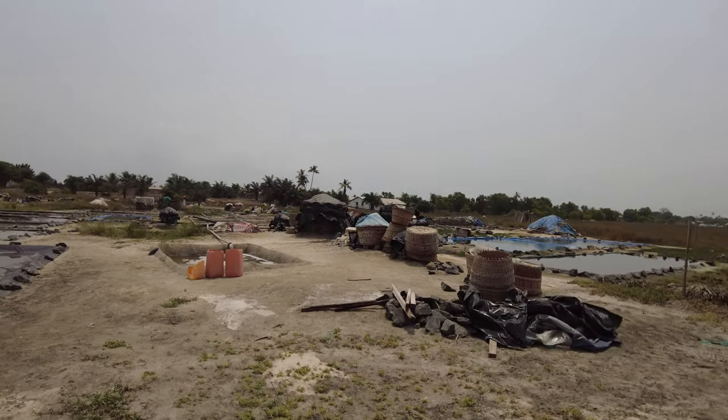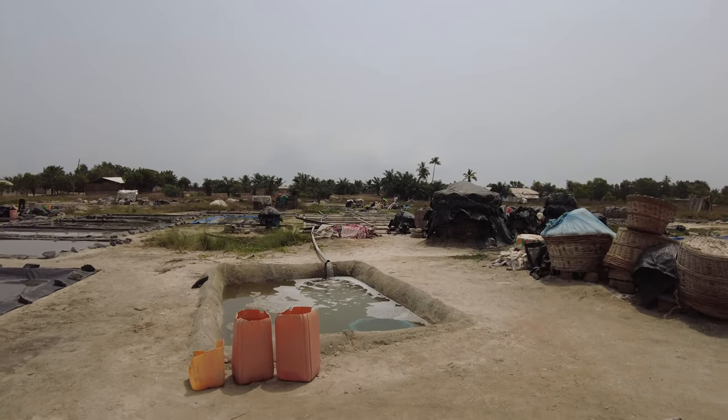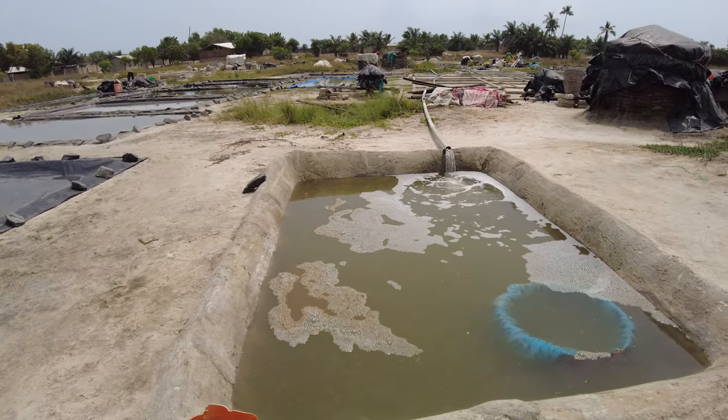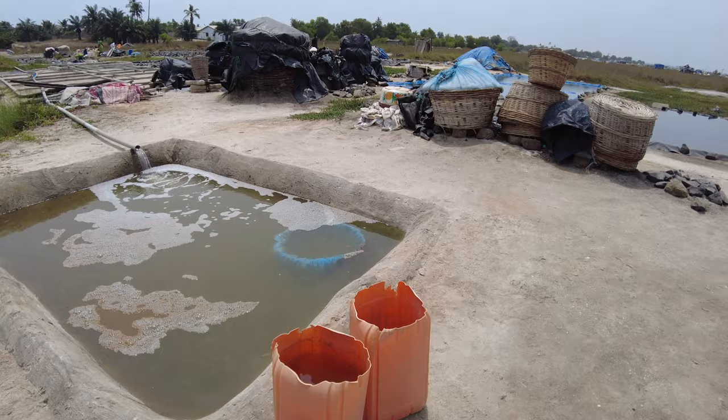And if you look where the pipe I was showing you earlier is, this is what the pipe is doing. The pipe is getting the lagoon water here, and then once you get here, they will fill it and then transport the water into the little farm.